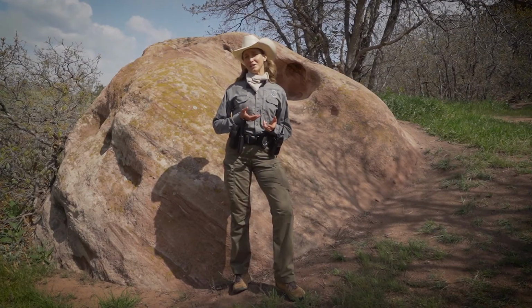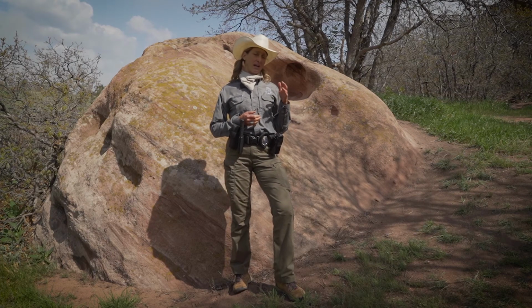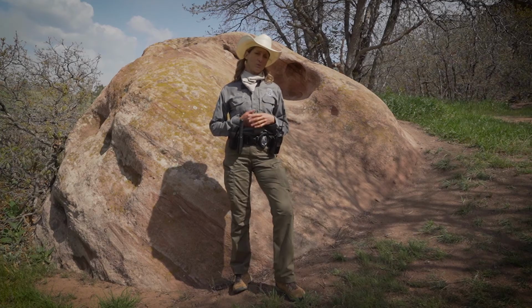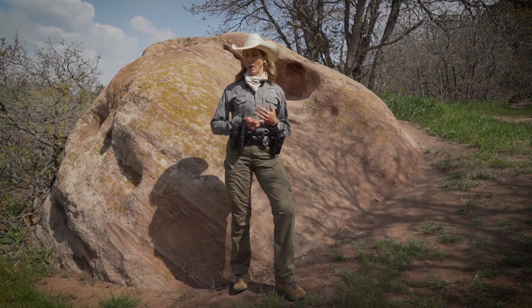Let's talk about rattlesnakes and the law. One of the things that's important to understand is that in all Jefferson County open space parks, wildlife is protected. And so if you decide you want to kill a rattlesnake, that actually could get you a ticket, not to mention that it's incredibly dangerous. And so we ask you to leave the rattlesnakes alone. Killing a rattlesnake does not make you a hero. In fact, it makes you a fool.